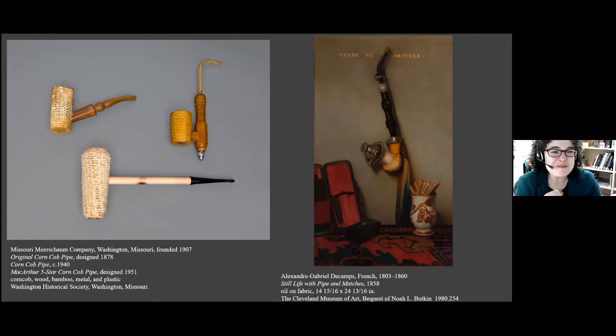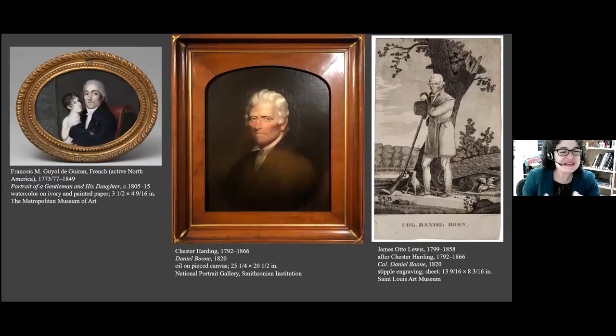So moving on from that particular deep dive into a local industry, we then turn to portraiture. We look at portraiture as an industry in order to ask who sat for their portraits, particularly during the 19th century, how did they wish to be portrayed, and how did the resulting portraits communicate their sitters' ambitions?